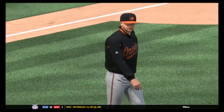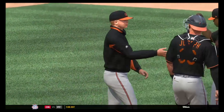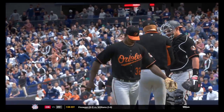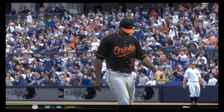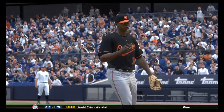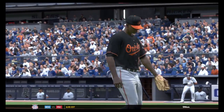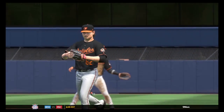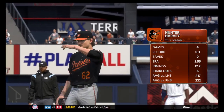And now here comes Oriole manager Buck Showalter on his way to the mound. And it would appear he's seen enough of his starter this afternoon. So he'll depart after working just 4+ innings, as this will not go down as a quality start, that's for sure. Hunter Harvey is into the ball game now, as he'll make his 5th appearance of the season here.